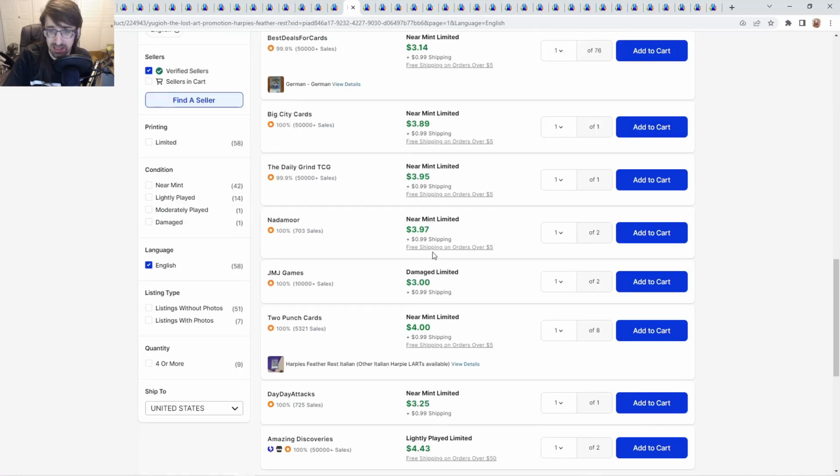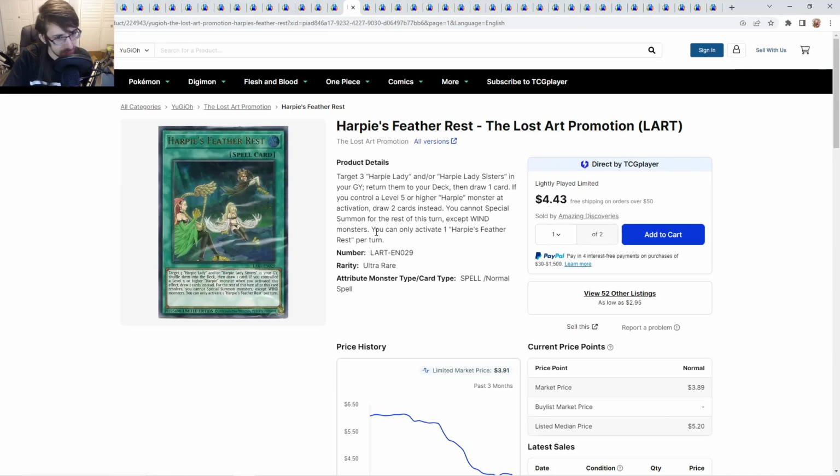You have Feather Rest here at about $4. I really like this card. It shows all the Harpies. The artwork is very interesting. It looks really cool. It's not bad. It's basically like a Daigusto Emeral. But depending on when you activate, you could draw 2 instead of 1. But then for some odd reason, it locks you into Wind, which isn't cool. I think that because it's Harpy cards or Harpy Lady Sisters, right? I don't really think it needed this. But I guess they kind of want to make sure that if Harpies are ever meta relevant with something else, you don't just draw cards for free.